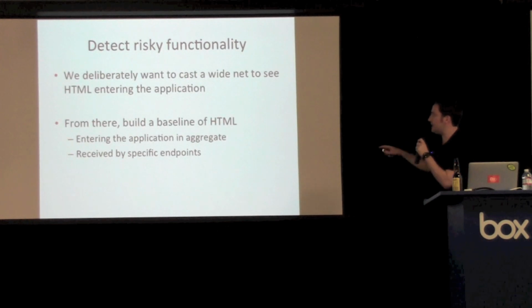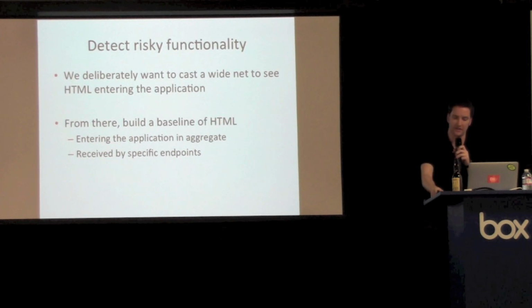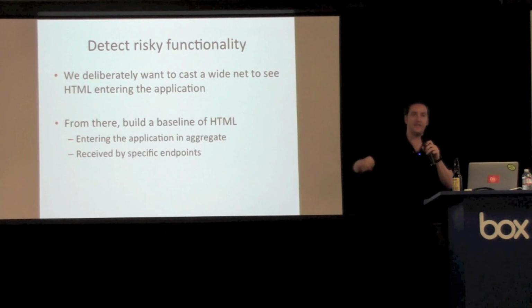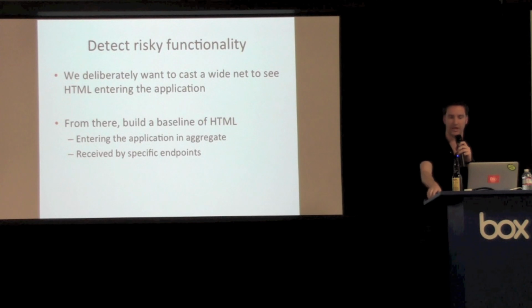So we want to see where HTML is just entering the application in aggregate. And what we want to build off of that are two interesting things to allow us to do anomaly detection. We want to see where in the application this data is actually headed, so all of the endpoints, right, it's headed to /A/B/C. And then just in aggregate, how much HTML is actually entering the application.